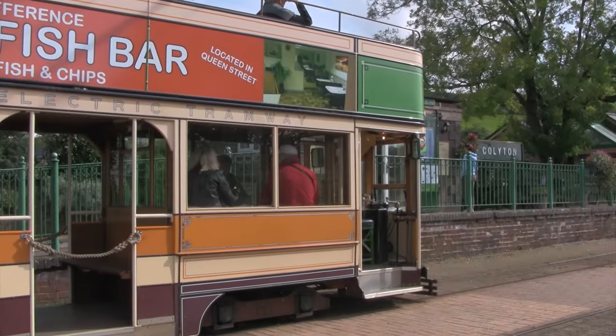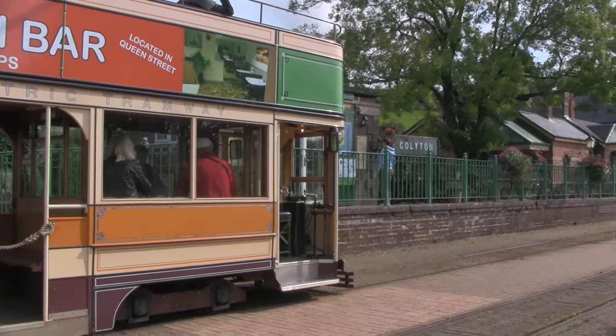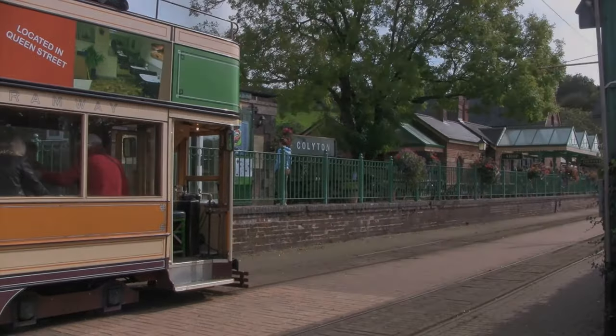Station. The railway was axed in 1966 and continued another 1.5 miles behind you, where it eventually joined up with the main line up to London.